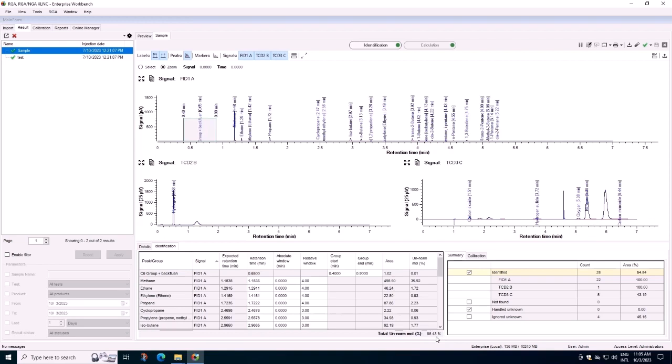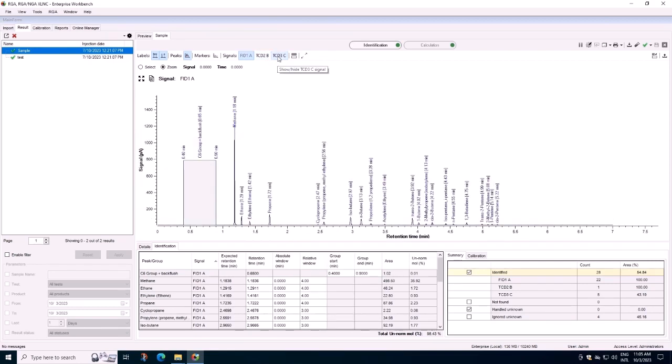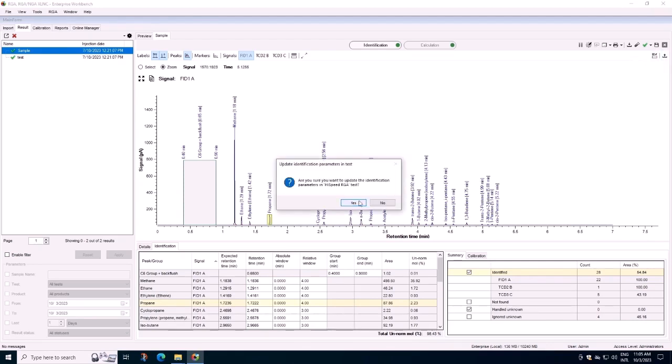Other than that, we can see a few other things that we can do here. We can look at individual chromatograms, and if necessary, we can change the naming if we need to do that. If you corrected it, all you need to do is save it to the test, and we'll keep it for future analysis.